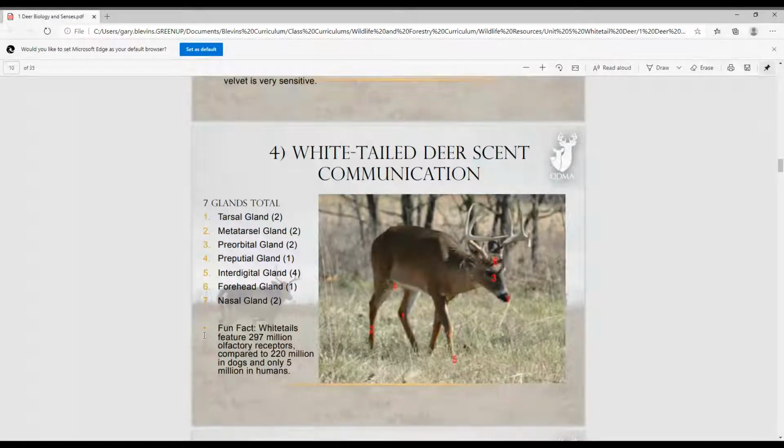So it says, fun fact, whitetails have 297 million olfactory receptors. So olfactory receptors are the sensors that are used to smell things, right? A dog only has 220 million. All right, so deer can actually smell better than dogs can, and humans only have about 5 million. So we can't smell anything like white-tailed deer can.